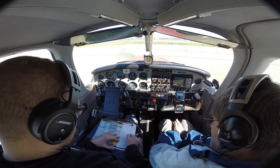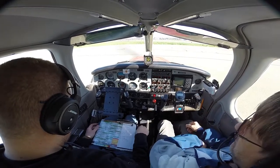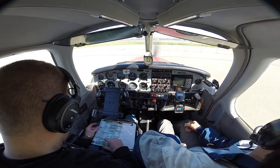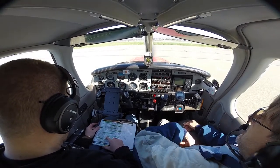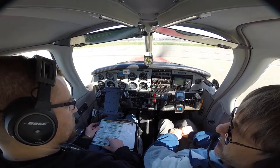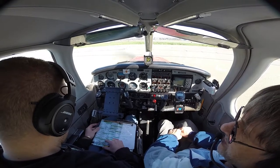All right. So. 1250. And we're going to do a short field takeoff, or a soft field, you said, right? Soft field, please. Okay. The reason for a soft field is it's the first time the examiner gets a chance to see if you can control the airplane, and it's a nice low-energy maneuver. So if anything goes wrong, it doesn't go too wrong.